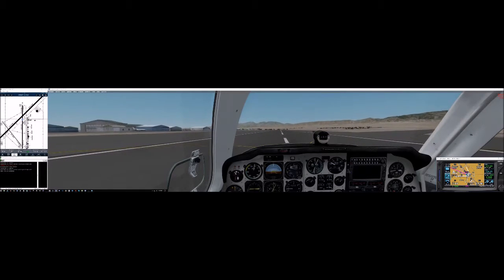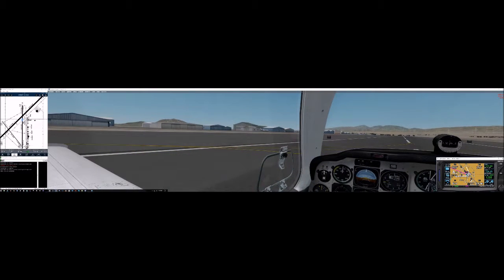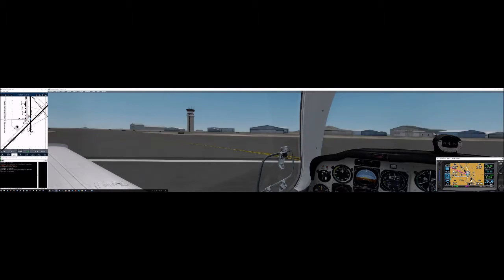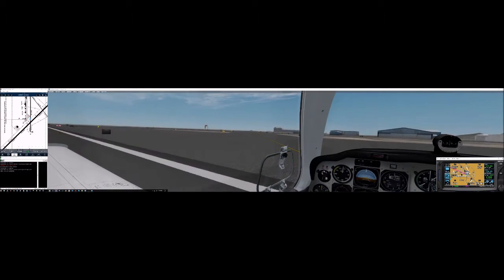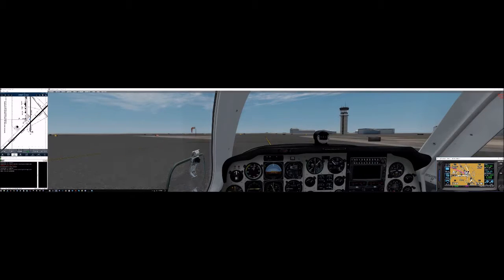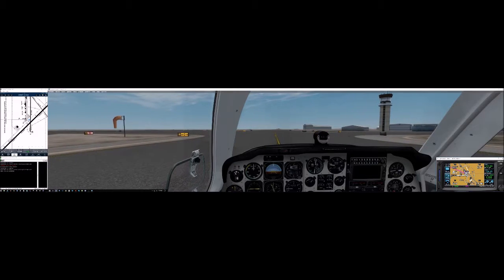Right, and we'll just get off on. Skyhawk 55 Lima, turn left, direct Seal Beach. Let's see, we want to turn. Southwest 717, contact Los Angeles Center 134.65. Southwest 717, Los Angeles Center, climb and maintain flight level 230.